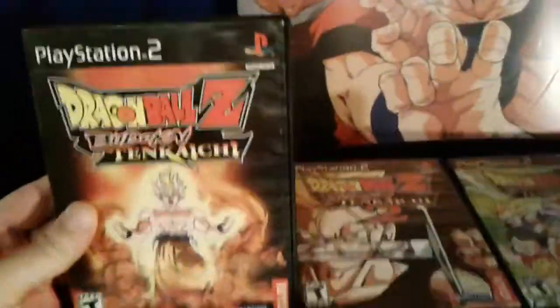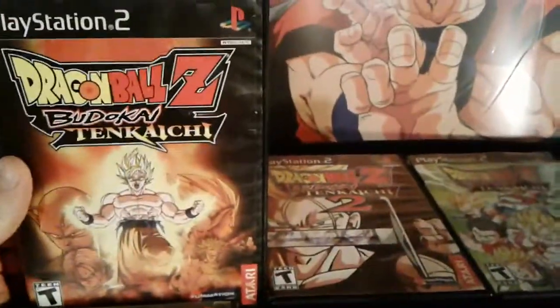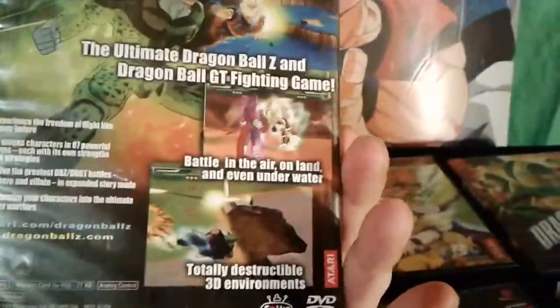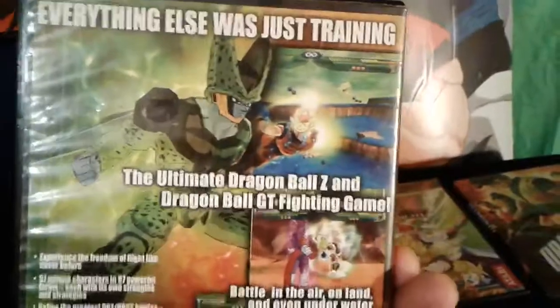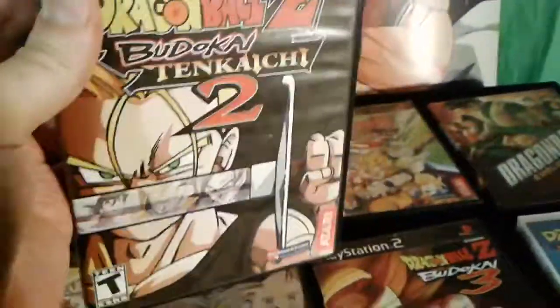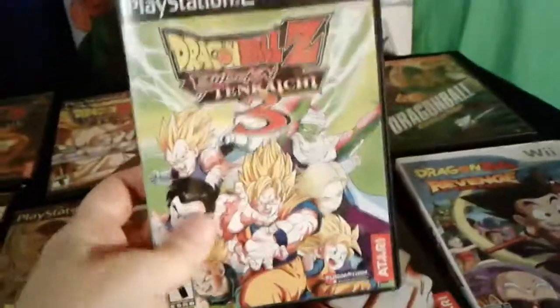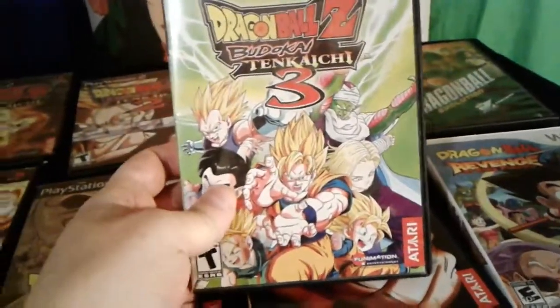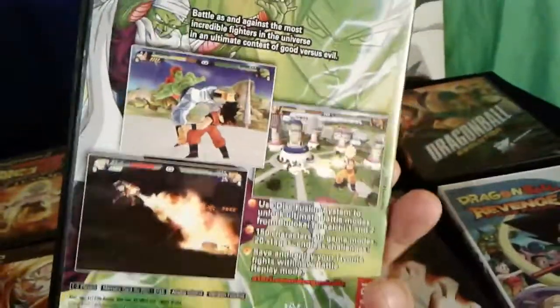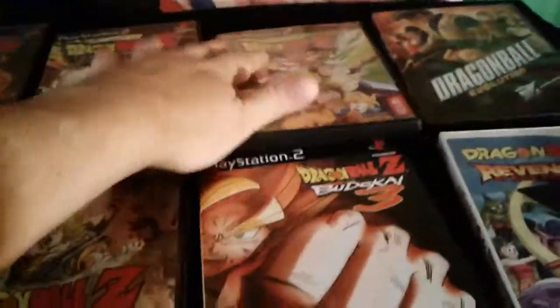The Budokai Tenkaichi. As soon as they added the word Tenkaichi into these games, they became very, very good. You could fly around in a fully 3D environment. And that's when it really got intense. And you had to use like all the buttons. You had to learn and move pretty quickly, all 3D, all crazy, added a bunch of new characters. I actually lost the disc for this game, and I'm really upset about that because this ended up being the best one out of the newer 3 Budokai Tenkaichi games, and that one was one of the better ones.